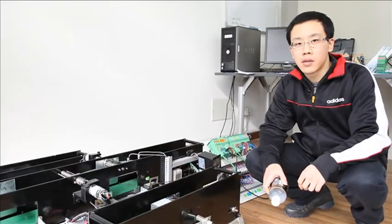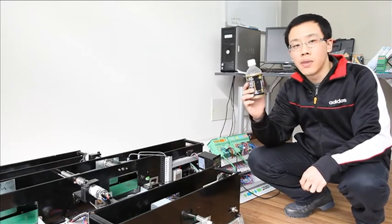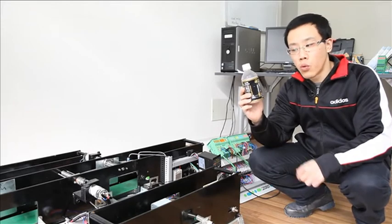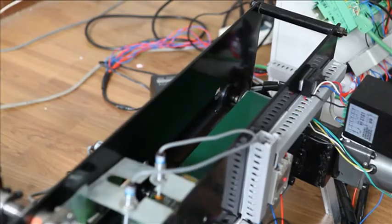Now let's see the whole sorting process of our system. This is a short plastic bottle with tag. Now we put it in the entrance of the system.